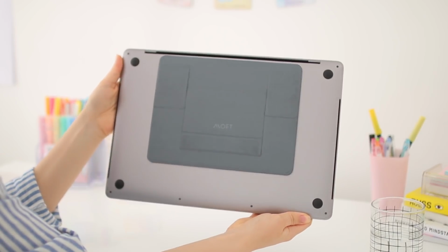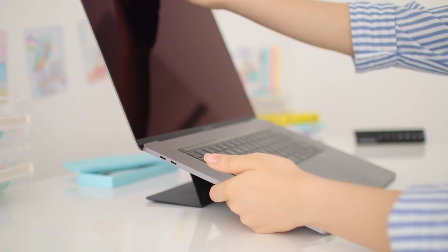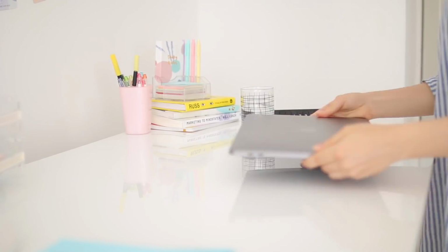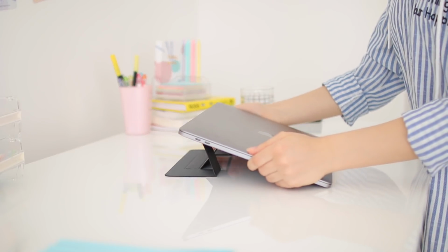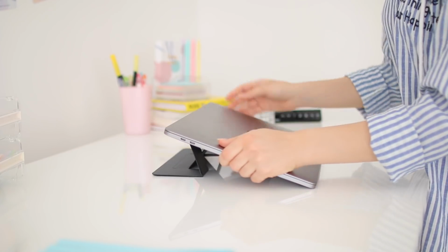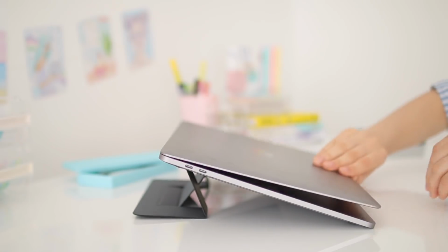Basically, it's super thin, it sticks to the back of your laptop, and it's magnetic. So whenever you're not using it, it feels like it's not even there. But whenever you need a laptop stand, it offers 3 different positions, and it's pretty sturdy as well. So whoever designed this product is an absolute genius.